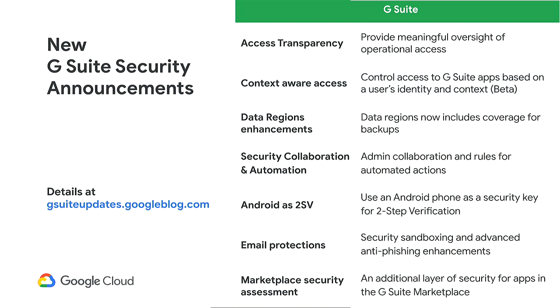I won't go through this entire list today, but we announced quite a few great new security features and announcements today as part of our G Suite security update this morning. A few key ones: we talked about Android as second-factor authentication. We've added security sandboxing to email so that we're able to actually detonate the content of email and see if it is malicious before it ever reaches the user.